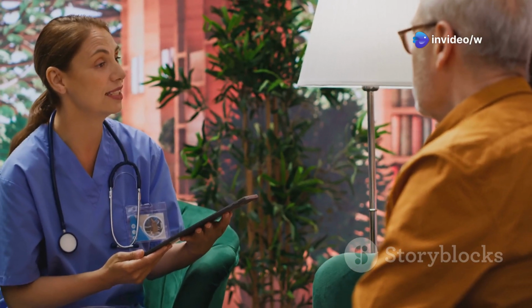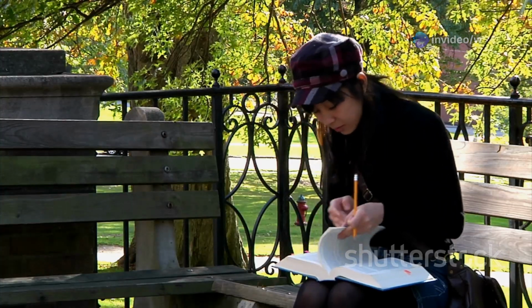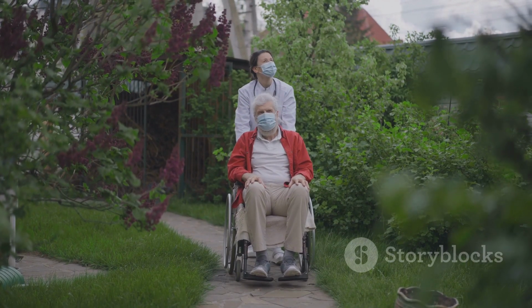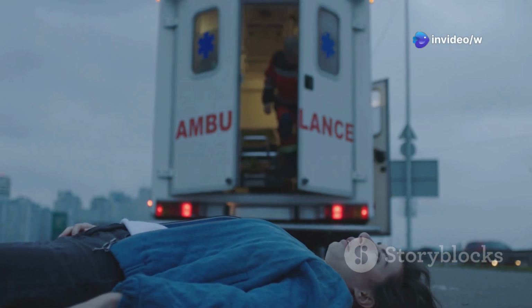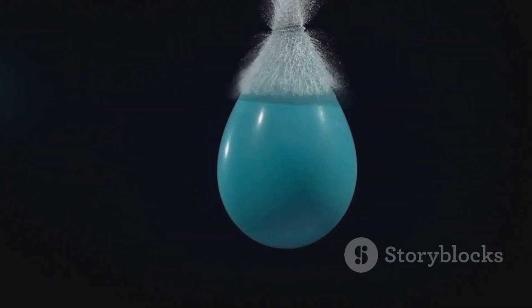Shock manifests in different forms, each with unique triggers and consequences. Understanding these distinctions is paramount for effective care. Let's explore hypovolemic, cardiogenic, and septic shock. Hypovolemic shock arises from significant blood loss. This could be due to trauma, surgery, or dehydration. Imagine a water balloon losing its contents.